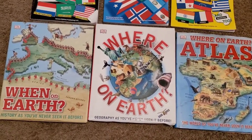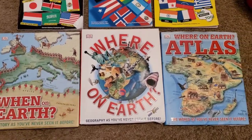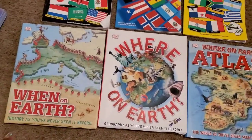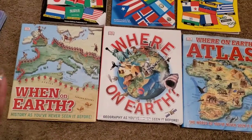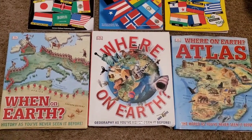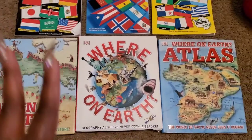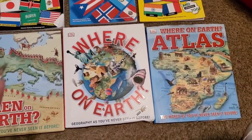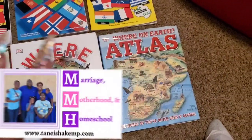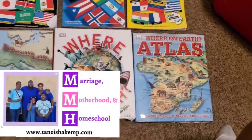Now, back to the books. When on Earth and Where on Earth are awesome books. This is a history book, even though I have it in the geography books. It's a history thing, but I definitely think it's very helpful in looking at the way the countries were structured back in the day. And then we have here Where on Earth, and the pictures are awesome. And then this is an atlas, and it looks kind of 3D. It's really, really cool.